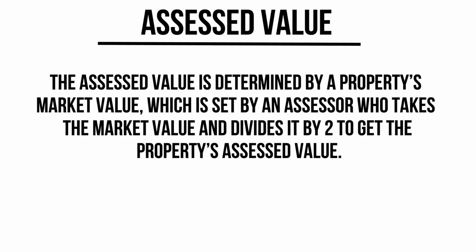The assessed value is determined by a property's market value, which is set by an assessor who takes the market value and divides it by 2 to get the property's assessed value. Local assessors will typically use a comparable sales method, just like a real estate agent and an appraiser would do when they are pricing a home. With the comparable sales method, the prices of similar homes that sold in your neighborhood would be considered, as well as any unique home features or lack thereof would be taken into account, and the price would be adjusted accordingly.